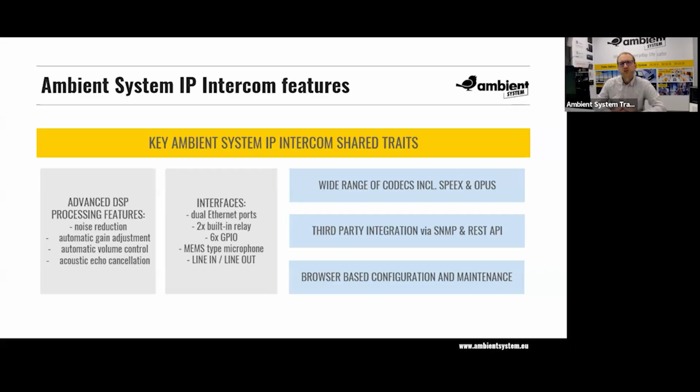Each of them can be configured through the web server. They can listen to multicast, or they can communicate through SIP 2.0. A little asterisk with that: we are not doing fully IP-based speaker systems. They are more like an auxiliary solution that can add additional features to areas without the voice alarm solution.